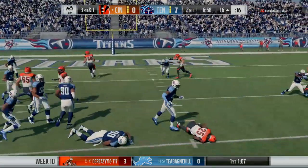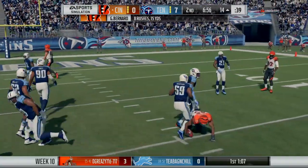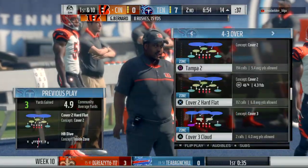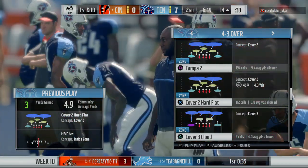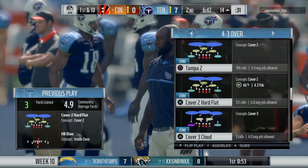Dalton gives to Bernard, and he is hit pretty hard from the side as he's knocked down at the 14. Only 3 there on the pickup, but that's enough to move the chains.